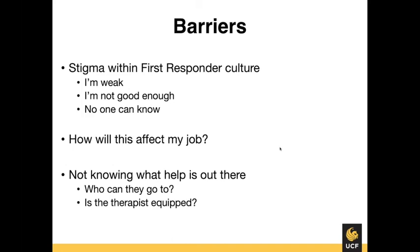No one can know. If someone knows, my job may be changed. I may not be working what I normally work. And so we know this: that job is really, really important to first responders. It's a part of their identity.